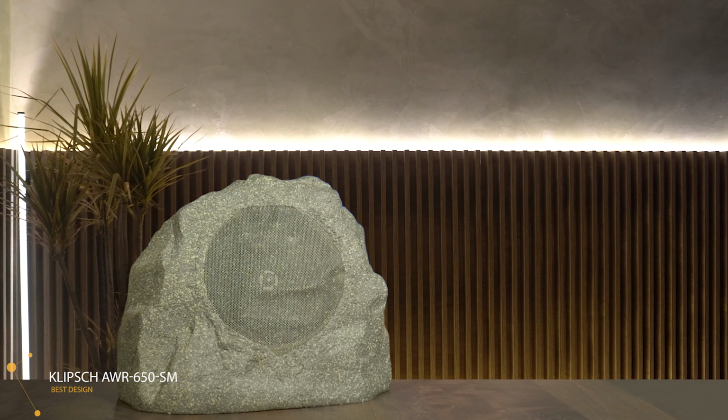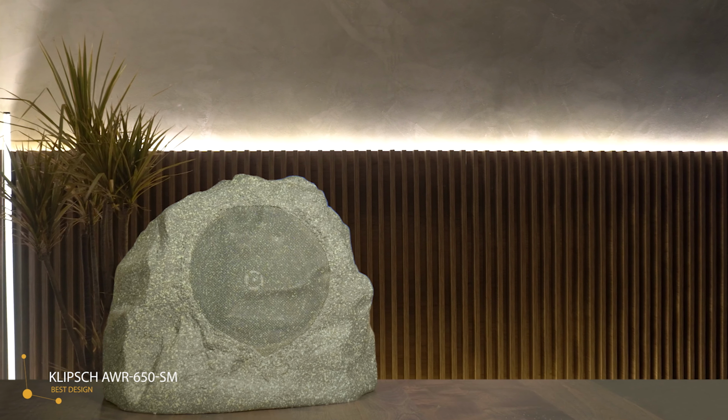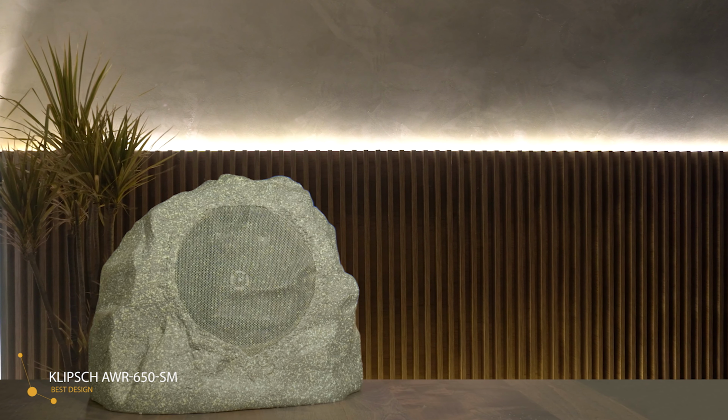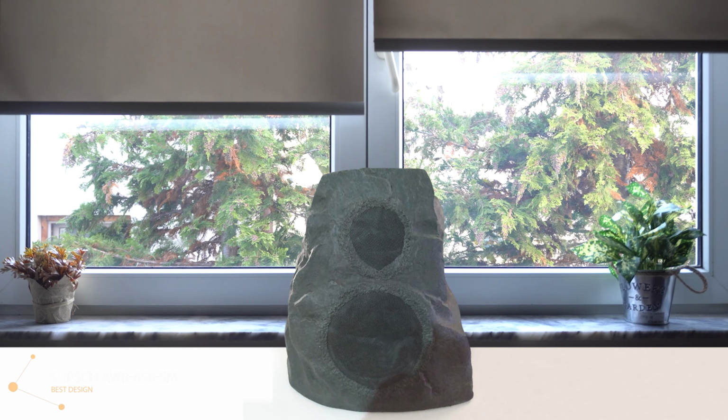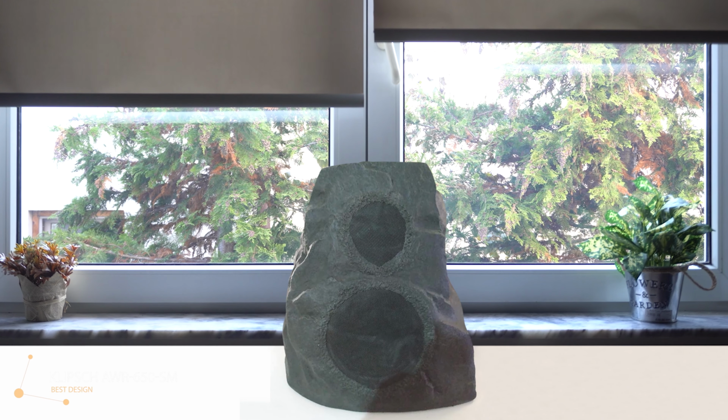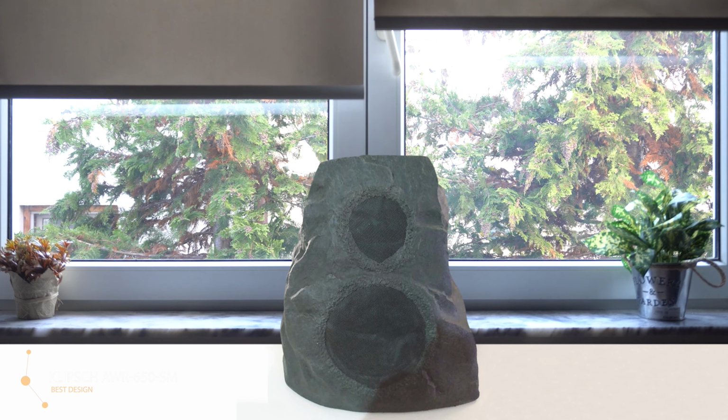Available in a granite, sandstone, or red rock finish, the Klipsch AWR-650-SM features a durable UV resistant enclosure so you can enjoy clean, clear sound all season long. This stealthy speaker imitates an actual rock to blend in seamlessly with the surrounding landscape.